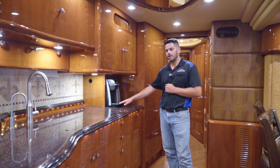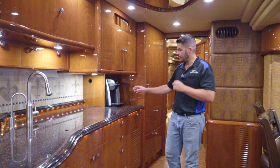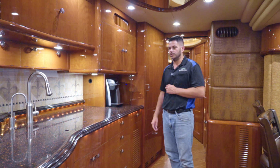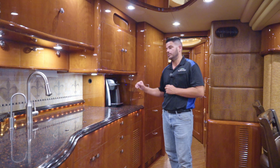This is not the original coffee maker. The coffee maker has been upgraded and replaced with this Keurig, but it fits very nicely in the original location where the original Liberty coffee maker was located.